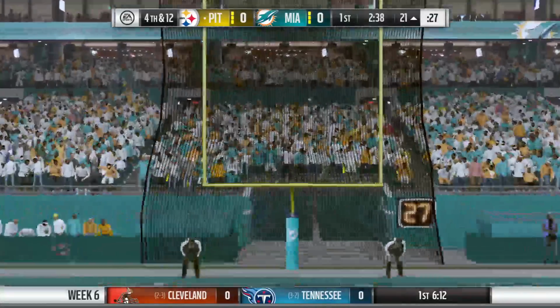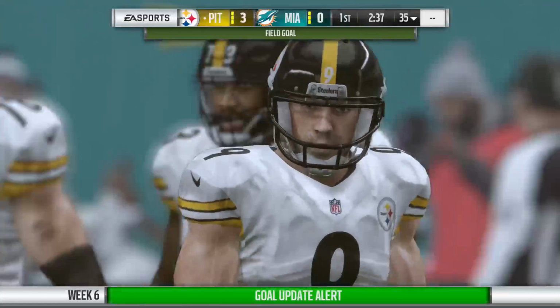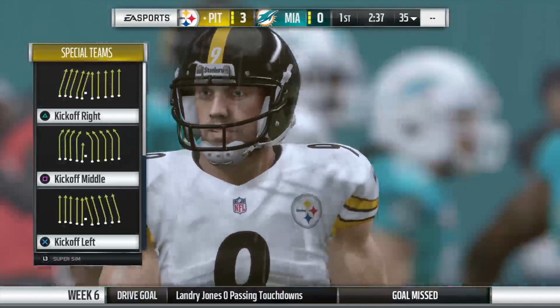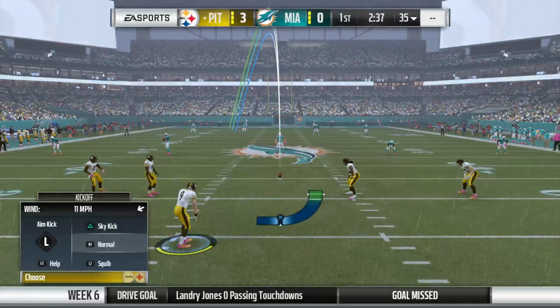And Boswell's kick is good. And the Steelers will jump out to a 3-zip lead. So it's our visitors who make the first dent in the scoreboard as they get 3 here on the initial drive of the ball game.